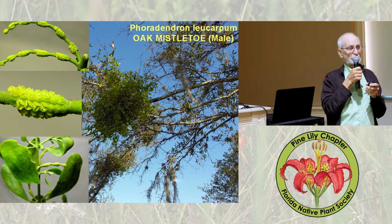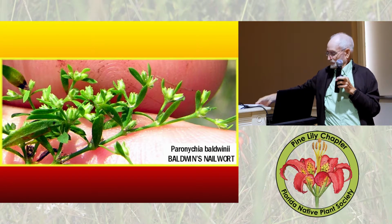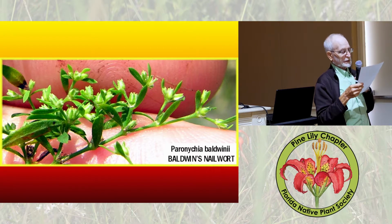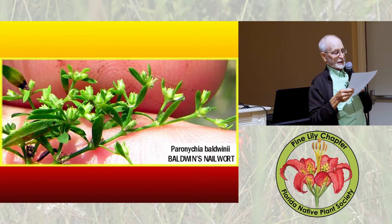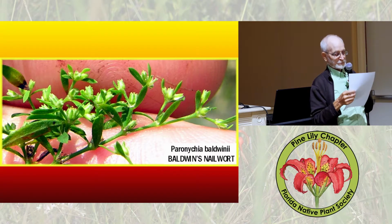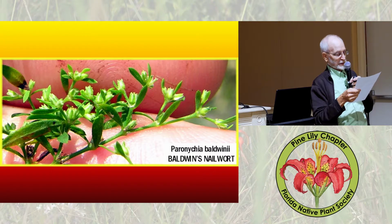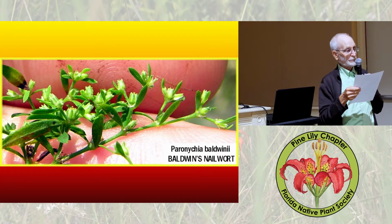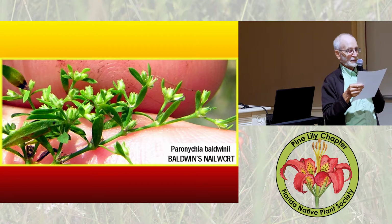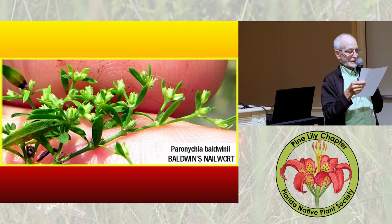Then we go to another very, very small flower, Paronychia baldwinii. Now I have a little blurb here about them. Paronychia are known as nailworts, meaning like fingernails or toenails. They're also known as whitlow plants. In Gray's Manual, it gave me this information. Whitlow is a Greek word for the disease called whitlow, and the disease is of the nails, namely a fungus disease. However, going back many, many years before people understood a lot about plants, they had no idea what was happening to their nails. All they knew is they were going bad on them.